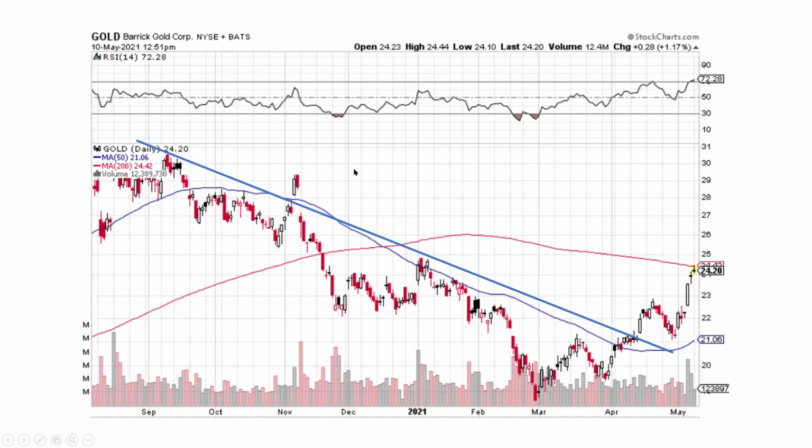Barrick Gold, we broke the downtrend line. Came up, pulled back, pulled up. This is a new uptrend. And now the path of least resistance is higher. Doesn't mean it's going to go straight higher. I'm just saying overall, the path of least resistance is higher. It's going to cycle up and down like it is here, cycling upward.